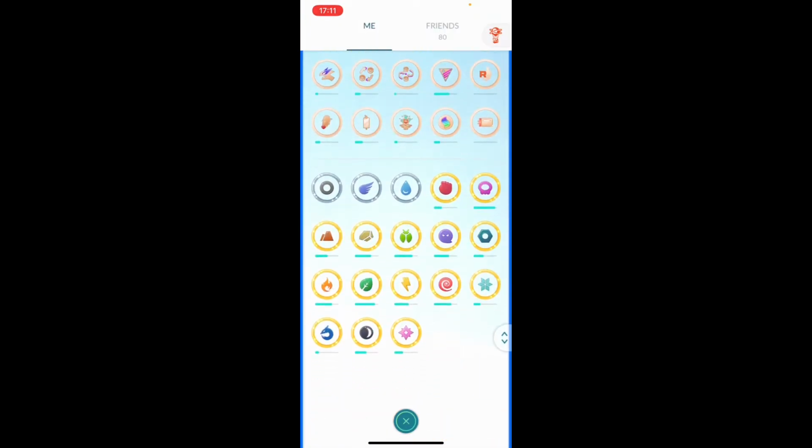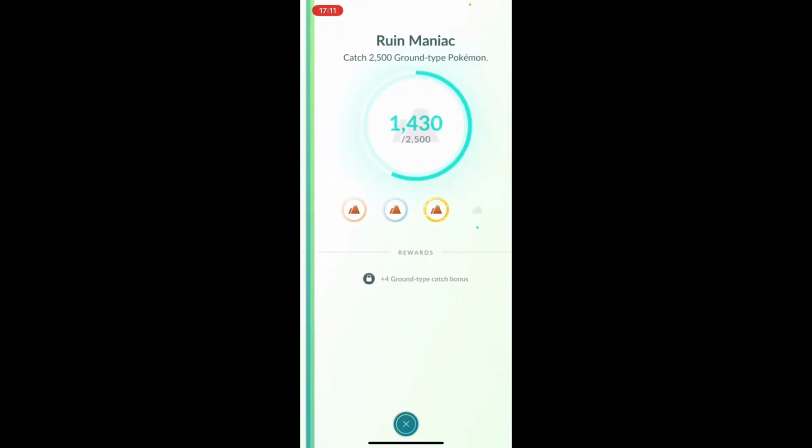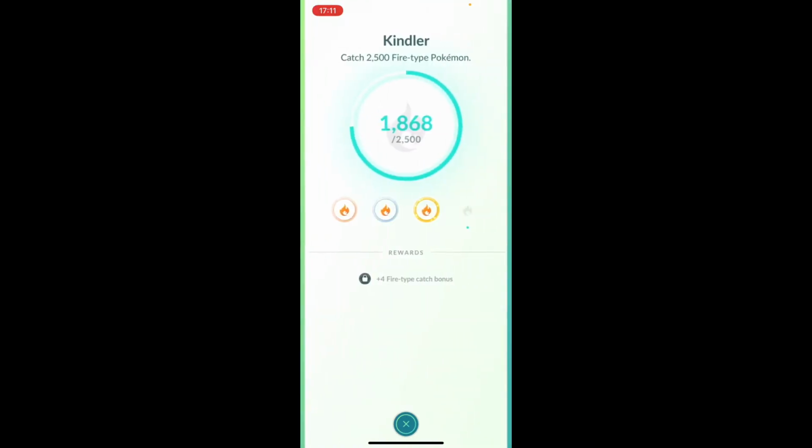And then there is also the type medals, which I've completed 3 of: the normal, flying, and water. Type medals I actually do want to complete because they give you a catching bonus, as you can see. But these are the ones I definitely want to.